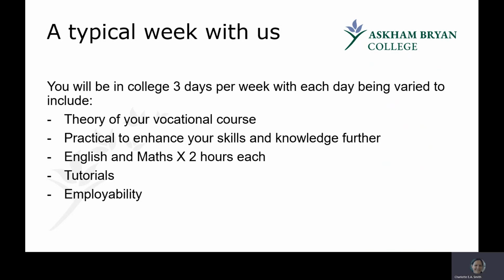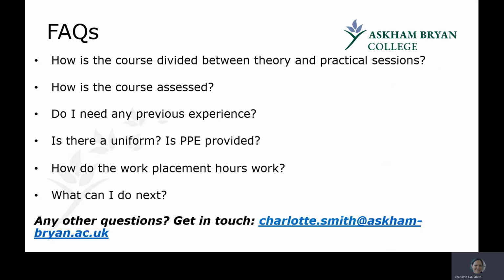So the questions we get asked most frequently: how is the course divided between theory and practical sessions? We try to keep it 50-50. So entry level will have 50% classroom, 50% practical. We try to keep this the same at level 1. However, at 1.5 and level 2, it is most likely to be 70% theory, 30% practical. Courses are assessed through different means, whether it's portfolio at entry level, in-class assessments at level 1, whether that be a poster or a leaflet using your class notes, and at level 2, it's more written assessed. All courses will have practical assessments attached to their level of course as well.